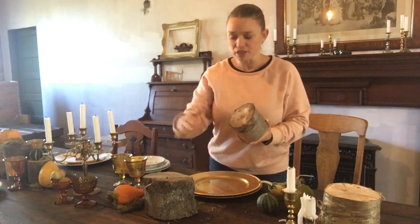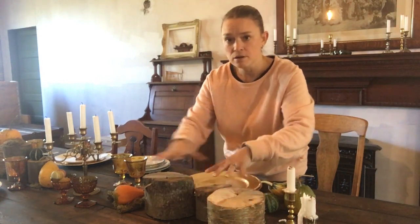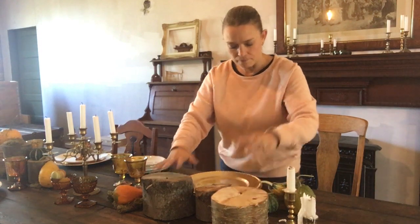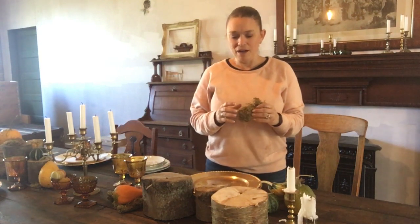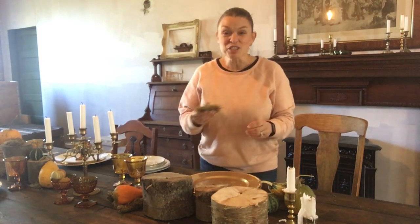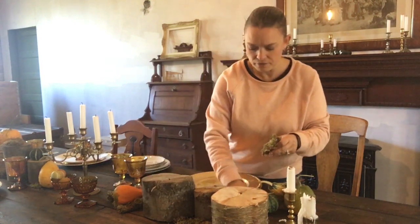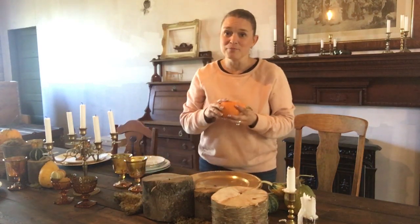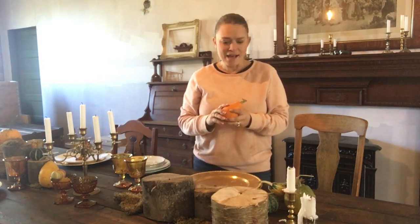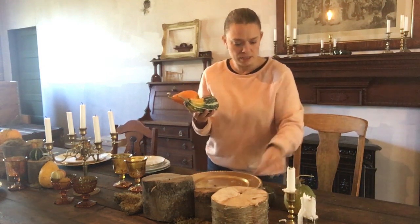I've got a couple of different heights and sizes, and I'm going to just put those right down the center. Then I went looking and I found I had some moss, which I actually have a lot of. I use it a lot for my decor design, but it just really works well. It just makes it look and feel very outdoors and woodland and natural. And I have a very dear friend of mine who gave me this basket of pumpkins. Well, they're kind of gourds and pumpkins. They're different shapes, sizes, colors.